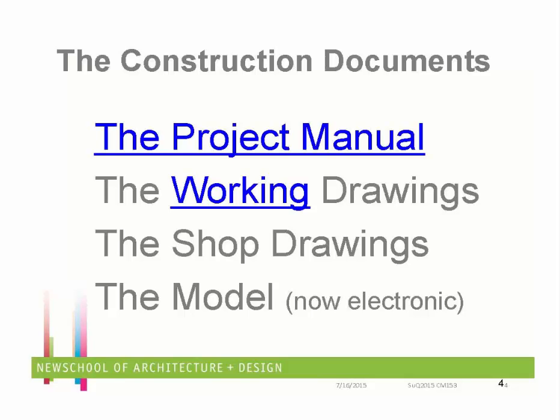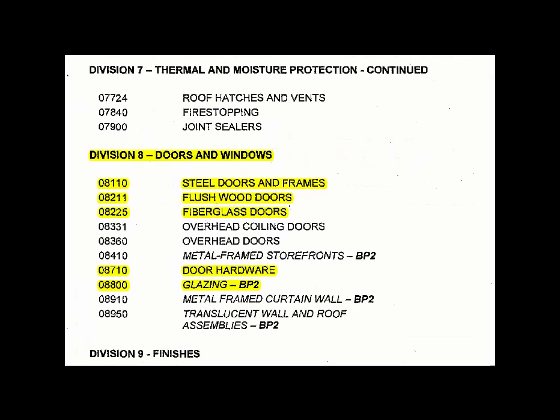So let's take that door, because believe it or not, it actually falls in 3 different sections of the specifications. It would fall under doors and windows. It would fall under hollow metal because of the frame. And it would fall under hardware. Okay, so all 3 of those sections.